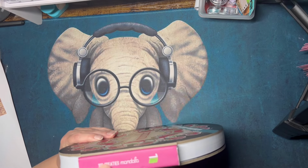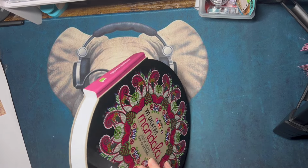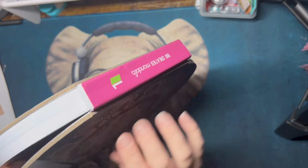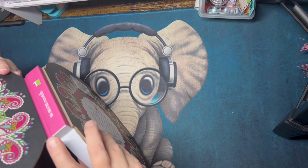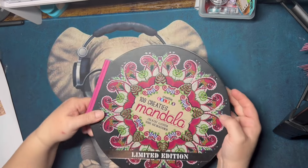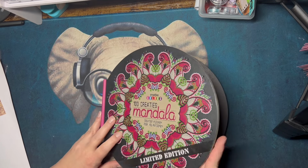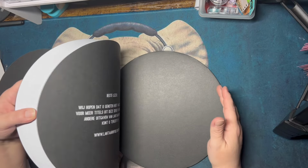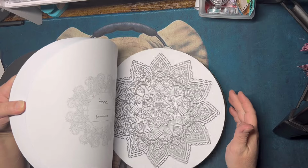This here is not actually hardback. This hardback part, this cardboard part, is glued onto this cardboardish paper. So in reality, it's not really a hardback book. And I forget the exact amount, but I want to say it was like $30. It was ridiculous. But I love mandalas, and I will definitely color in it.